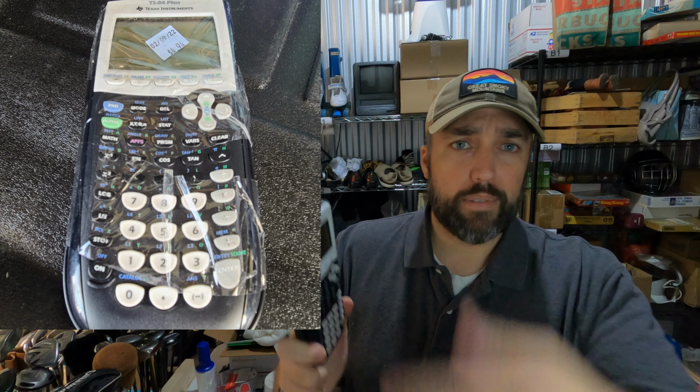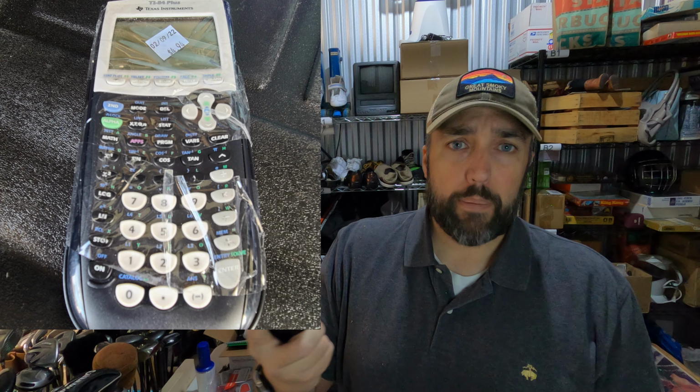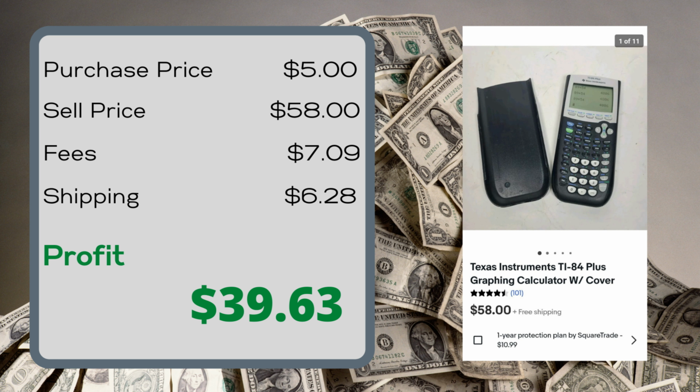But Goodwill actually made me work for it. They had this thing taped up. I'll throw a picture up here. I had to pull all the tape off, get all the residue off, wipe it down. It took some work, but 5 into 58 is not too bad.